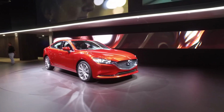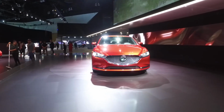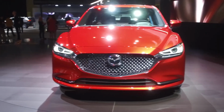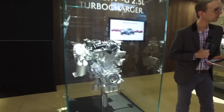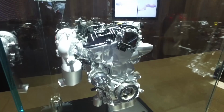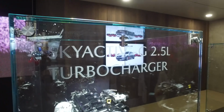Luckily it will still come with a 6-speed manual, but only with the base engine, which is a shame. And that's the other big news: now it gets a turbocharged Skyactiv engine, which is really cool. This little ditty right here. Check that out. 2.5 liter turbo, 310 pound-feet of torque. That's a lot of torque for something like this. According to the Mazda PR guy I was talking to yesterday, zero torque steer. But we shall see, because that's a lot of twist to put up front.